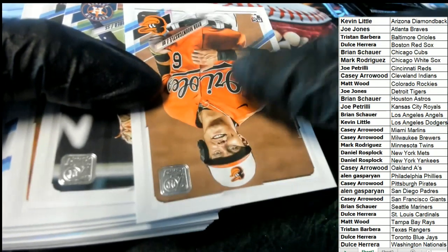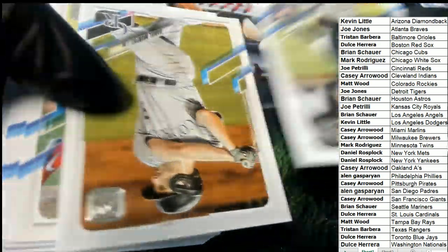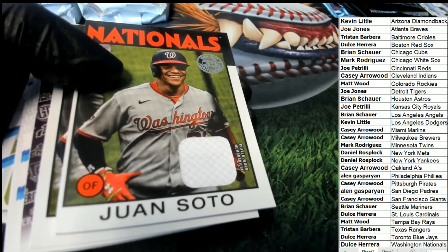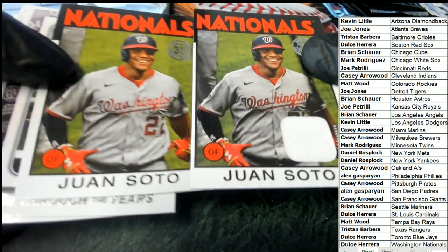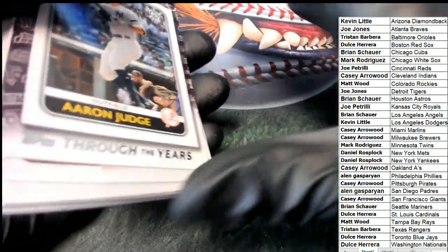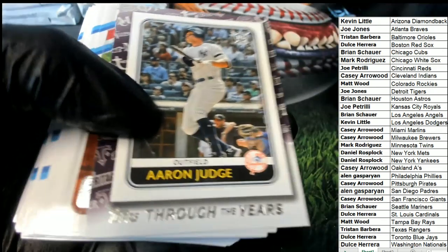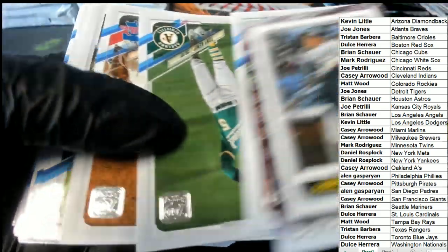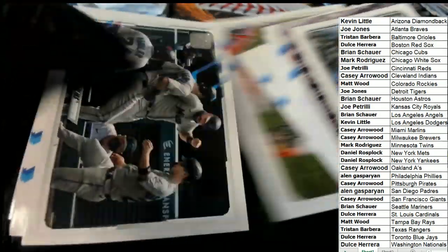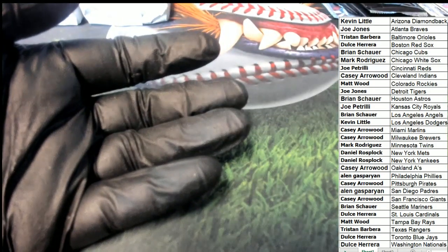Ryan Mountcastle, nice one. Yep, get them graded. Get them graded. That's what I would do. Nice Soto. Ho. What a great hit. Congratulations. Nationals owner scoring a really nice one. That is DH hitting big right there with a really nice Soto. Actually, two pretty nice Sotos, but one had the patch. So that's outstanding.